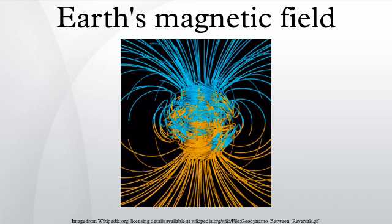The largest documented storm occurred in 1859. It induced currents strong enough to short out telegraph lines, and aurorae were reported as far south as Hawaii. Time dependence, short-term variations. The geomagnetic field changes on timescales from milliseconds to millions of years.